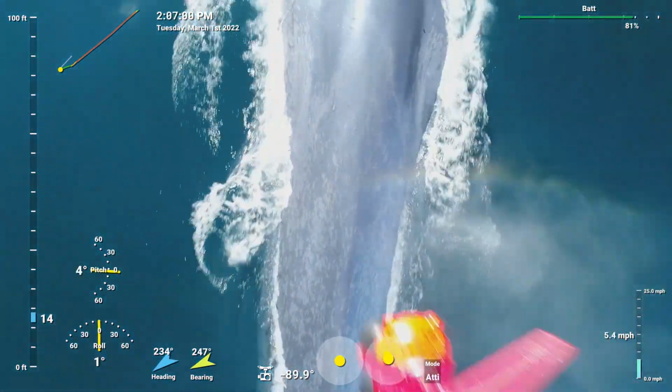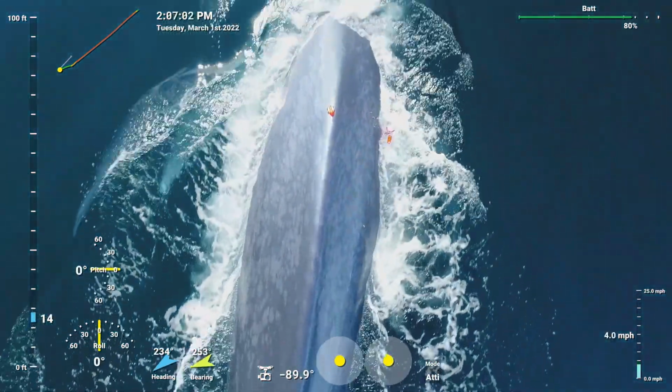They're dropping tracking tags onto whales from drones now? Do you like whales? Of course you do. They're amazing, but they're mysterious. Where do they go, and what do they do when we're not watching, and why?